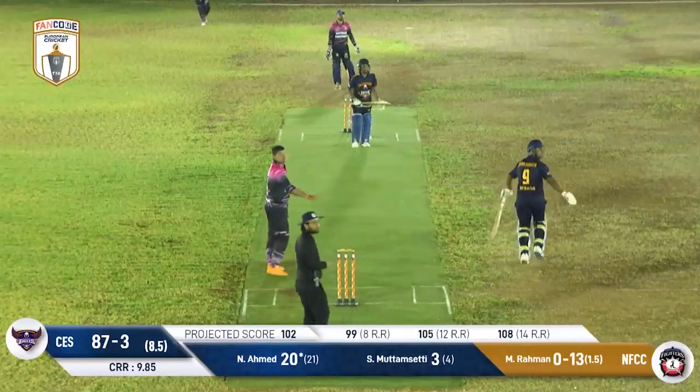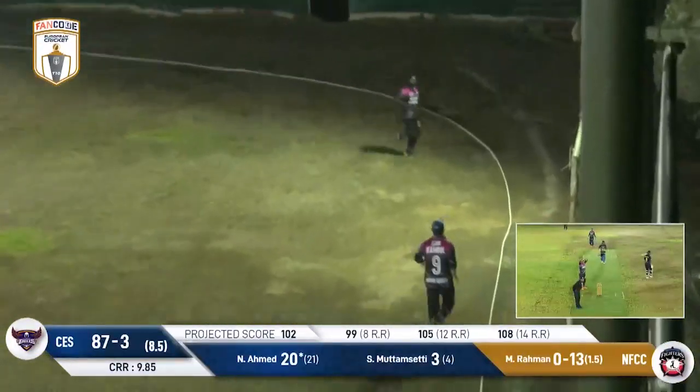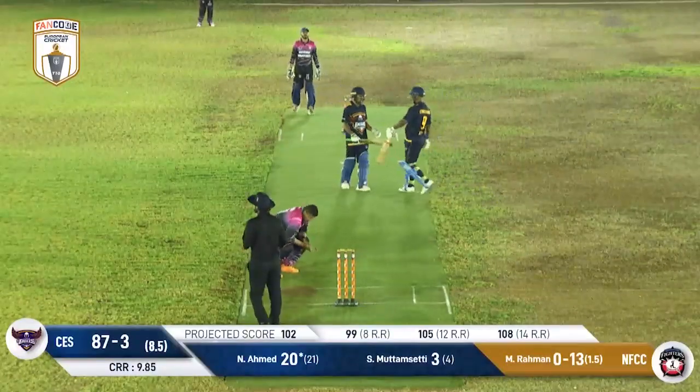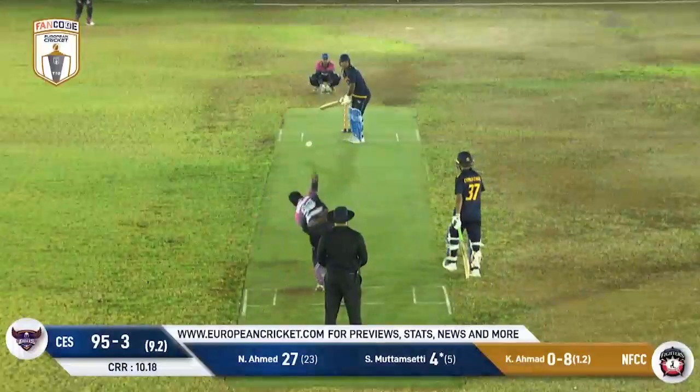Just a couple of boundaries for him so far, and I think that's going to be the 3rd one. Done a bit of the opposite of the commentator's curse to him. He's almost heard me and responded with a first maximum he's hit this innings.